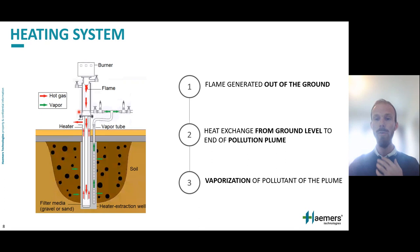First of all, we basically create a flame here. You can see the flame. We basically create a flame that is conducted through the pipes, so through the two coaxial pipes. And while the flame is created, heat is created. So the heat will be conducted through those two coaxial pipes, and it will heat the ground by conduction.